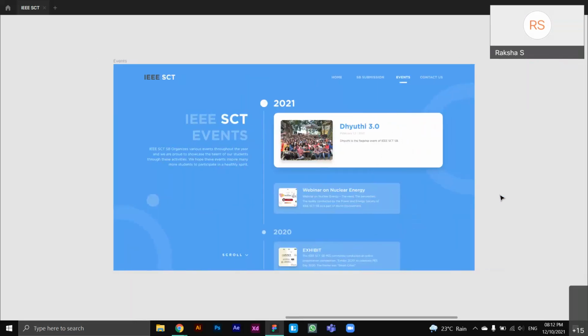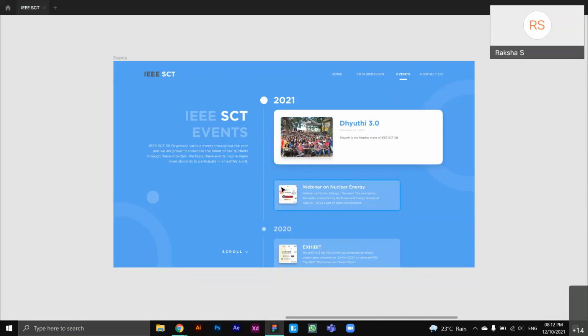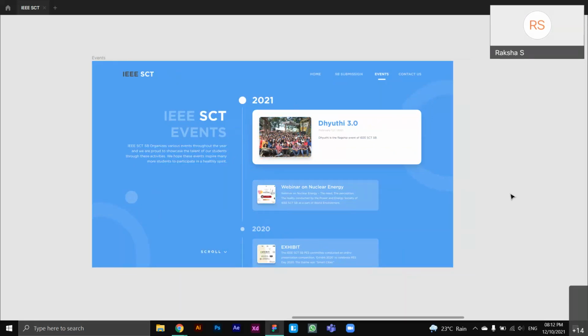Moving on to the events. Events talk about the journey of what took place, and it's a sort of throwback into memories. So I wanted to create a journey for the user. As they scroll, they'll be able to see what events took place throughout, like in 2021, they'll be able to see all the events. And upon scrolling, they'll be able to see events of the past years. So I wanted to create a journey. I've also mentioned a call to action here. They can scroll and see the events. So that's my events page.